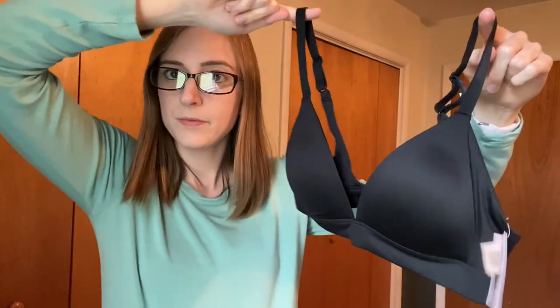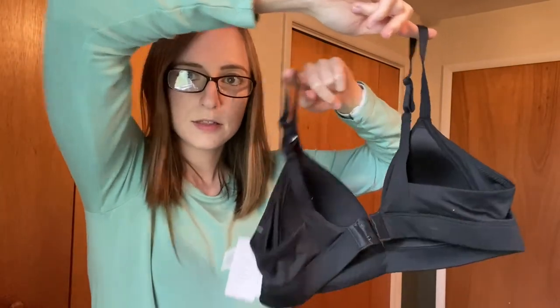It just has some nice little detailing. A Hanes bra, I mean, this is probably like 10 bucks or something like that. Maybe listed at 12 and hope to get 10. The next one is this black bra. Just a regular bra. New with tag still.